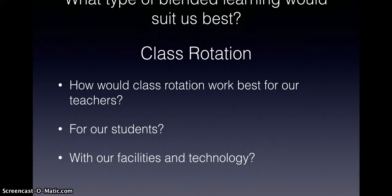How would it work for our students? Our students will be able to get the access that they need. They'd be able to move at their own personal pace by using the iPads in the stations. So when we get to the group work, students would each go on an individual assignment. They can go by themselves and move at their own pace.